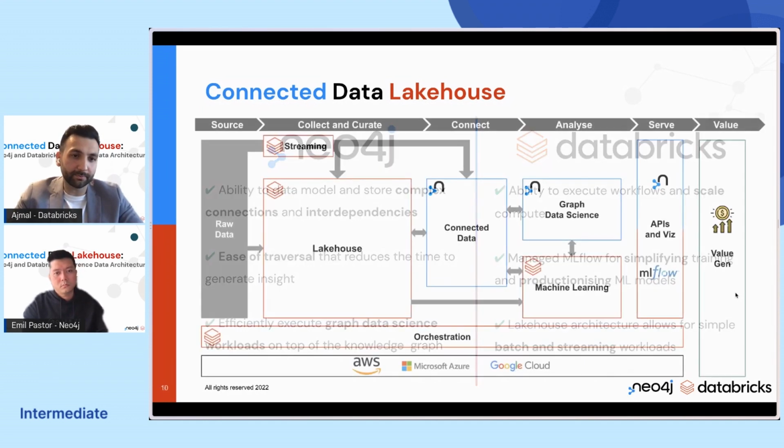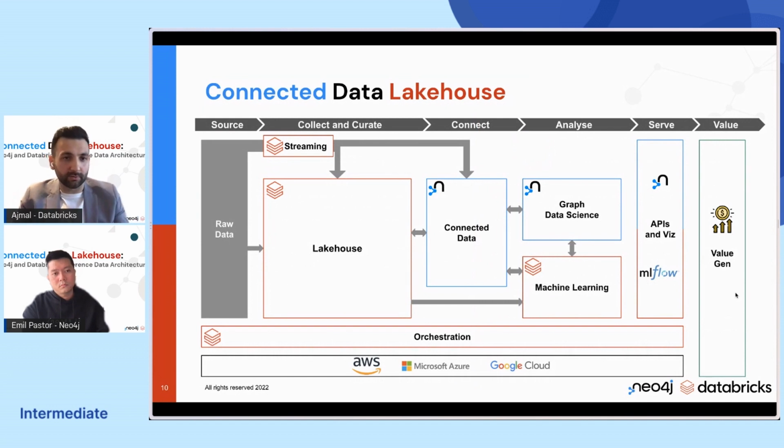So here is our overall architecture, and it's very catered towards that cargo use case for the supply chain where we're trying to essentially predict delays across routes within the supply chain. So very similar to what Neo4j does, it's a similar experience across all three major public clouds. So we envisage that raw data will land in cloud object storage. On AWS, this would be S3. On Azure, it would be ADLS, and GCS on GCP.